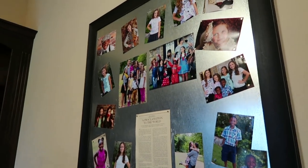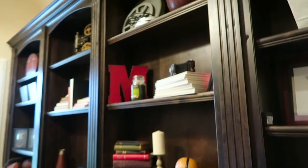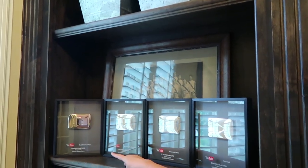He's got all the family pictures on the board. These are sort of old. Yeah, they're really old. And we have lots of just antique sports stuff. More YouTube buttons. We've got one for Square, one for Millennial Moms, one for Brooklyn and Bailey, one for CuteGirlsHairstyles, and KamriNoel's is on its way. And our gold button is somewhere. It's coming. Sometime. Fireplace, we kind of have movie room stuff too.